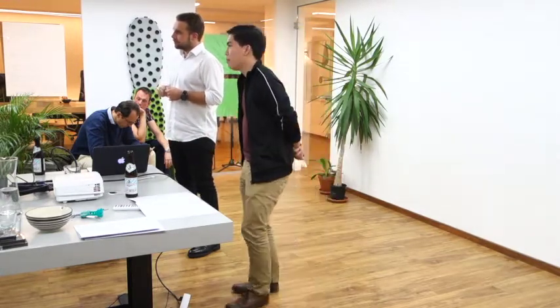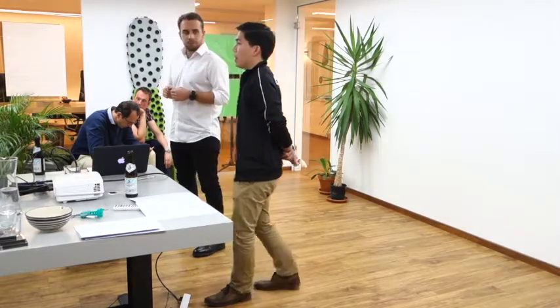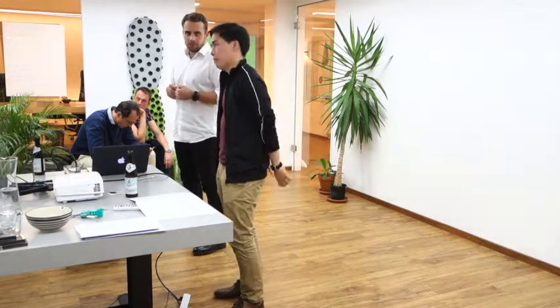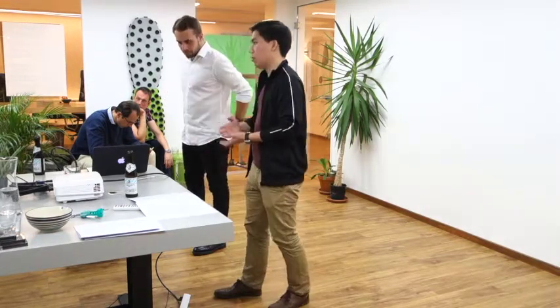Nice. What is the procedure and the cost to integrate a new coin? So we don't accept money for coin integrations. It's essentially free. The only thing it costs is your development time. You put the money into it.